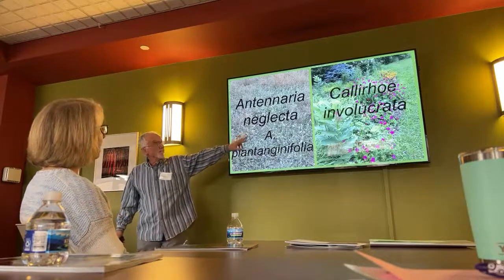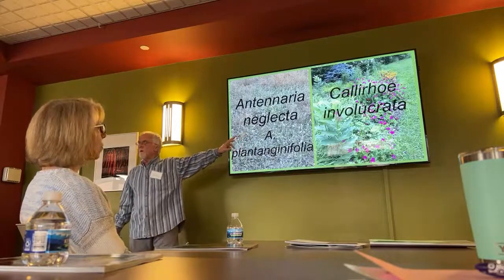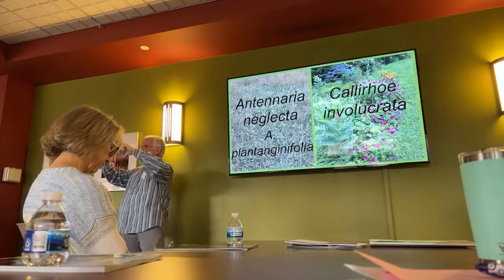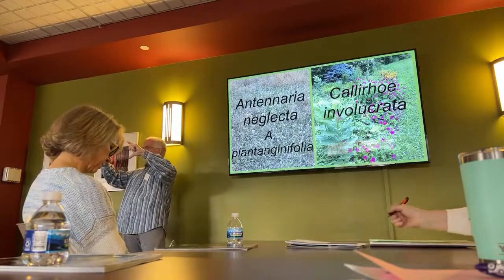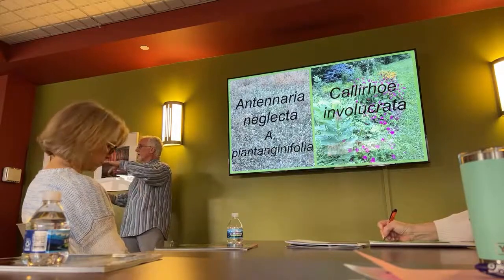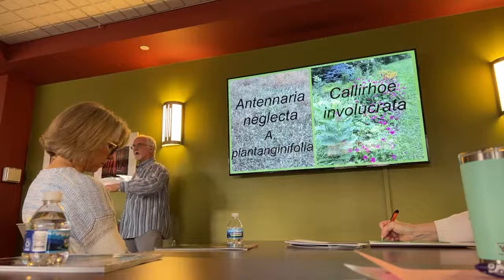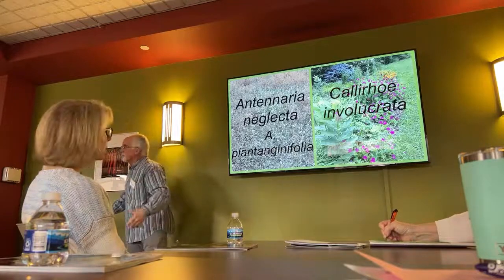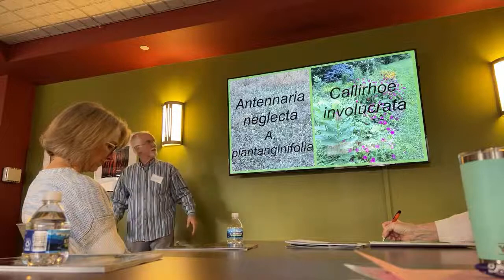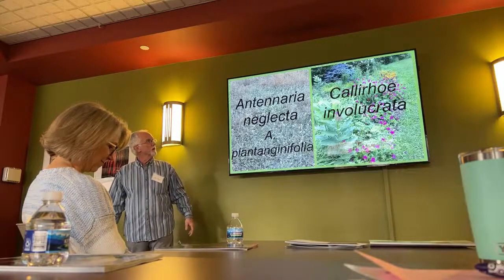Over here, the purple poppy mallow, also called wine cups. In the spring, this time of year, these are little rosettes, maybe 6 to 12 inches across. So you've got that much area where you have no weeds, and nothing's going to come up through that rosette. But then later, as the season goes on, they stand up, and you can see what they do. They really put on a show. They're beautiful.